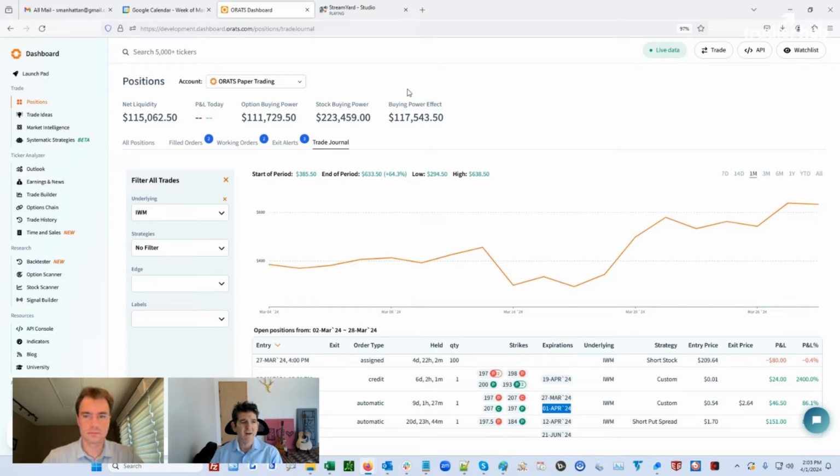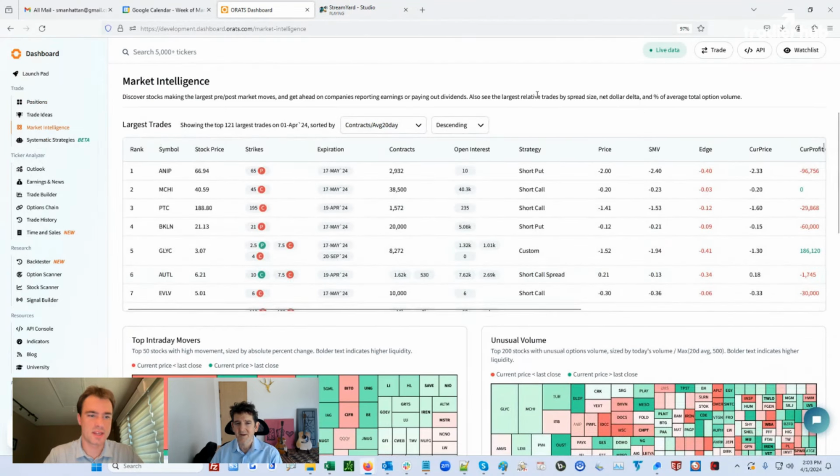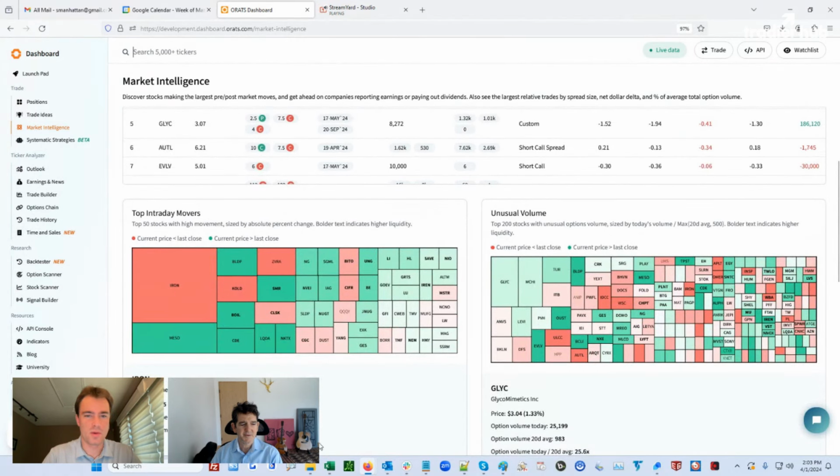All right. So what are we talking about today, Tyler? Well, we're going to look a lot at the time and sales tab, where we can see largest trades from today as well as historically. And then you also see that same table in the market intelligence tab that you have pulled up, where we can see a bunch of other market insights like unusual volume, earnings and dividends and stuff like that. Right. All right, great.